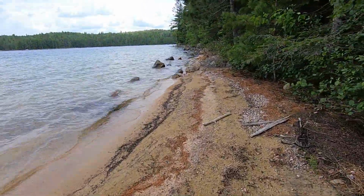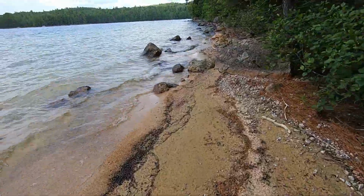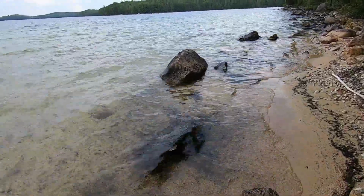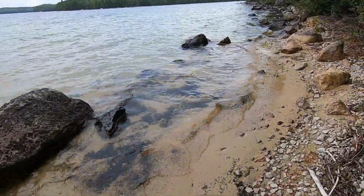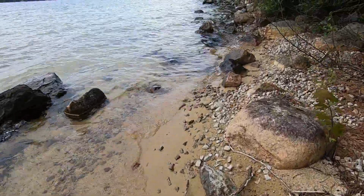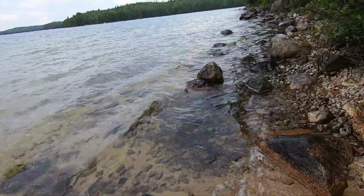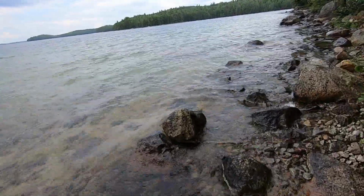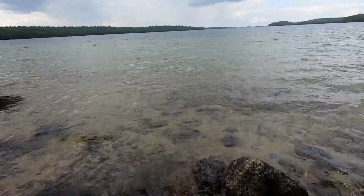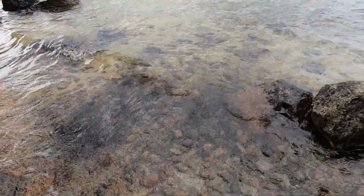You guys have been out here before with me, so this is not a new trip by any means. So the breeze is nice. It definitely keeps the mosquitoes away. The horse flies are out. The deer flies are out. The ankle biters, little house flies that bite, are out.